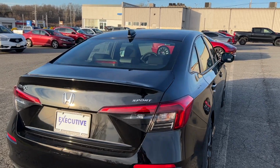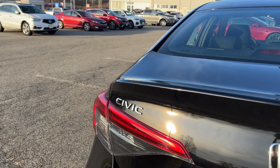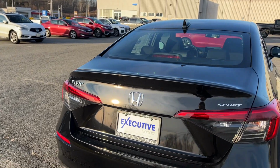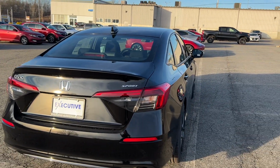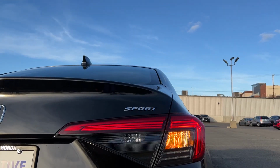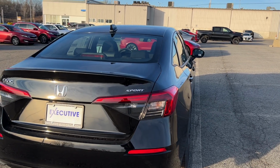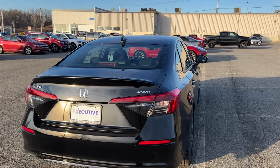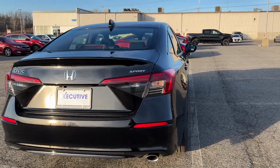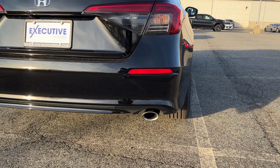Sport badge is all the way to the right, Honda badge is in the middle, and Civic is all the way to the left, and it does have a really nice font. And for the taillights, design looks good. It does almost have that Audi slash Jetta look. And not everything right here in the back is LED. The running light is LED. The turn signal indicators and the reverse, they're halogen. But overall, I think the design of the taillights look good. Reflectors in the bottom, and it does have a single exhaust tip.